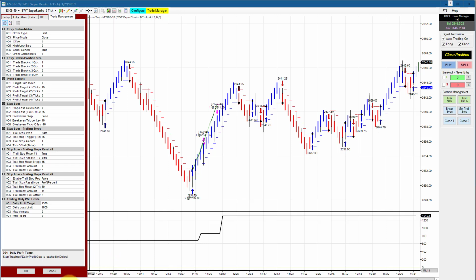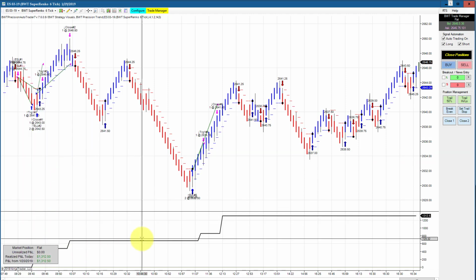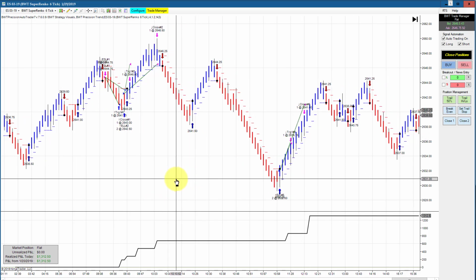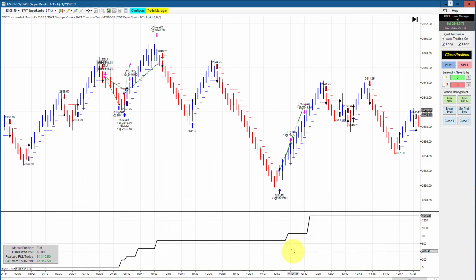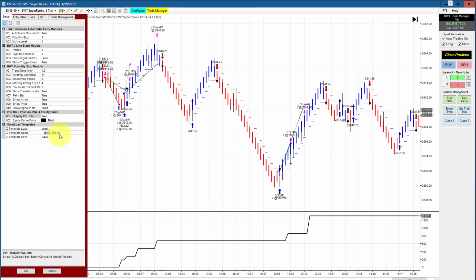Okay, next up is the E-mini S&P on a Super Renko 6-tick, and this has a goal of 1350. And you can see here it's only trading 2 contracts, and this hit its goal and probably had a little bit of slippage. There were no losers on this chart. You can see that in the equity curve here. So very nicely done on this particular Super Renko 6. Here is the template name here.